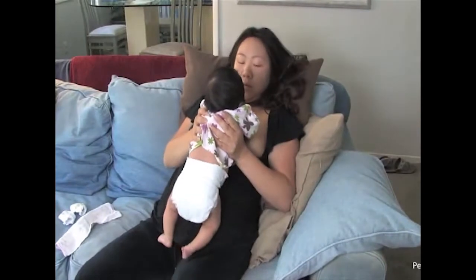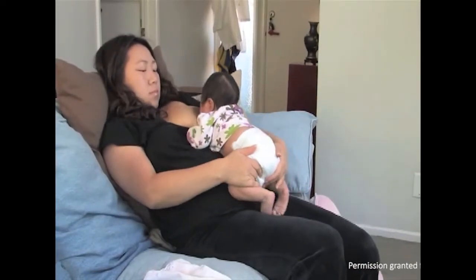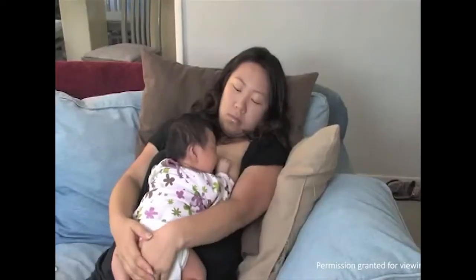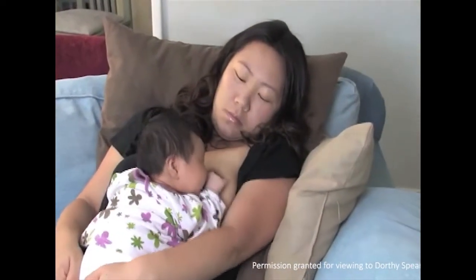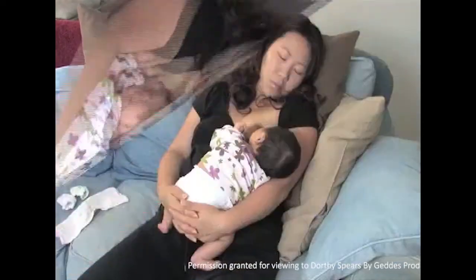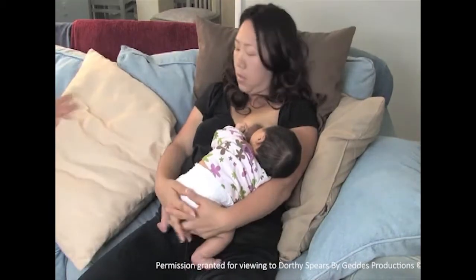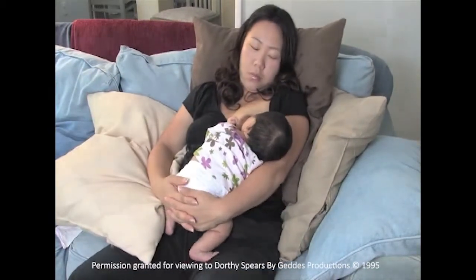Leaning back into her soft nest, she lays her baby on top of her. Now gravity keeps his bare hand against her breast. His finger movements stimulate milk flow. Her friend hands her a pillow. With her arms supported, she can now relax completely.